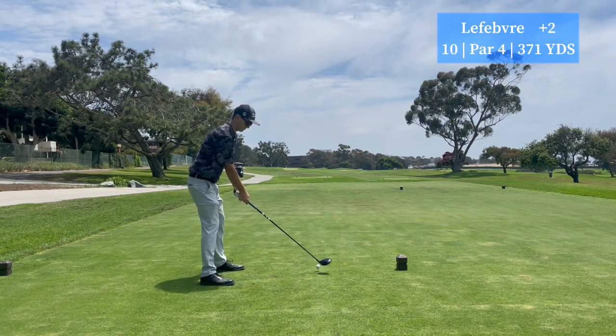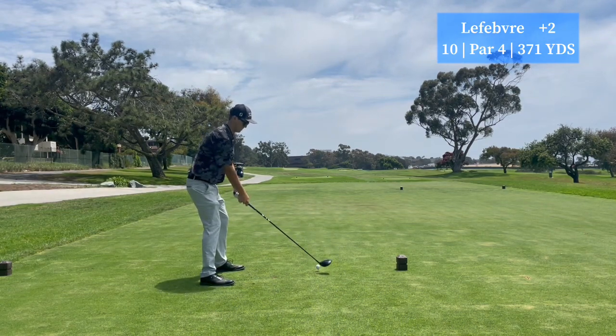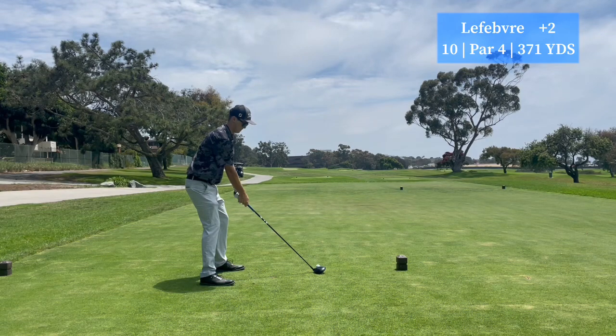10th hole, 371. It was playing a little downwind, so I mean, I gave this one a rip.